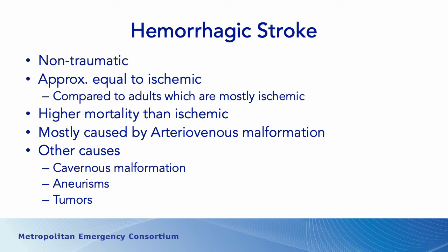All right, let's start with hemorrhagic stroke. So in order to be considered a stroke, it cannot be traumatic. Traumatic injury that ends up in a head bleed is not considered a stroke. In the pediatric population, we have about equal amounts of hemorrhagic stroke as ischemic strokes, which is different than the adult population, which are mostly ischemic strokes. We do see a higher mortality with the hemorrhagic strokes than their counterparts, and mostly arteriovenous malformations is probably the biggest cause of the hemorrhagic stroke. Having an AV malformation, which unfortunately will rupture and then cause a bleeding to an area. Other causes, some kind of cavernous malformation, some type of aneurysm, or a tumor.